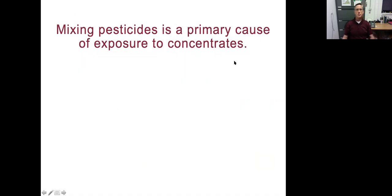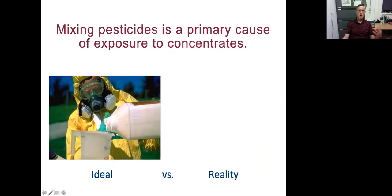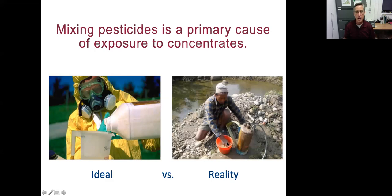Now, mixing pesticides is a primary cause of exposure for the applicator. And I know that we would all love to see people, when they're mixing pesticide concentrates, wearing all the personal protective equipment, you know, gloves, coveralls, eye protection, masks. I have no doubt that he's wearing boots, and that would be wonderful. But of course, we understand that that isn't practical in many situations. And in rural areas, we often have people hand mixing pesticides just before using them. And this can be devastating because you're working with the concentrate and you're absorbing that right then.